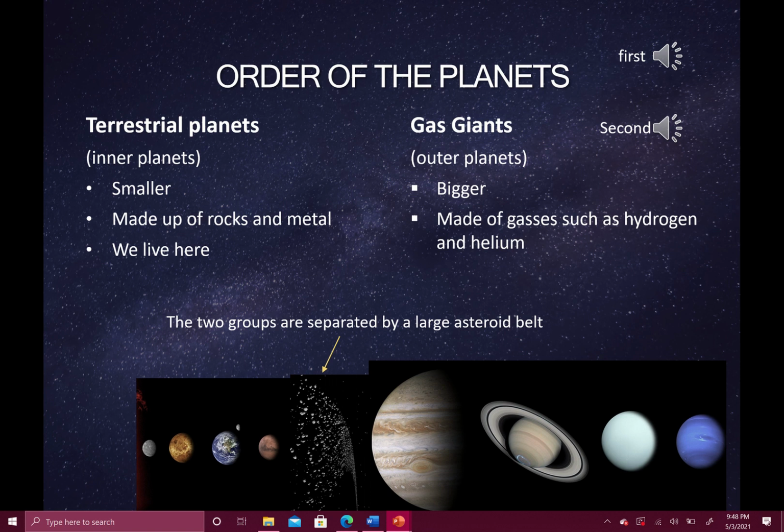If you take a look at Saturn, which is the 2nd planet in the gas giant section, you might notice that it has rings going around the planet. These rings are actually made up of dust and ice particles that surround the planet due to its gravitational pull. And while Saturn might be the most prominent one with rings, all 4 of the gas giants also have rings.